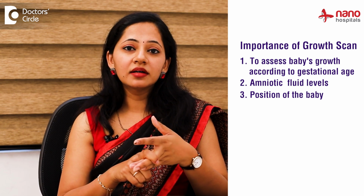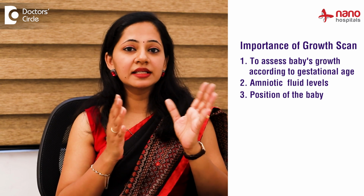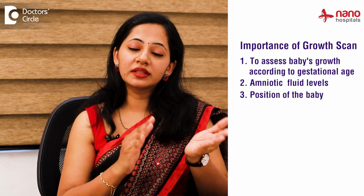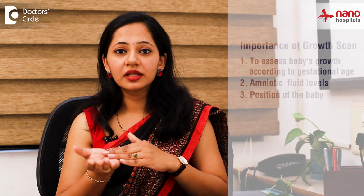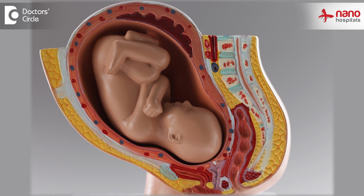Third one is the position of the baby, whether the head is in the lower position or whether the limbs are in the lower position. So why is this important? Because the mode of delivery depends upon the position of the baby. Normally the head should be in the low down position to have a successful vaginal delivery.